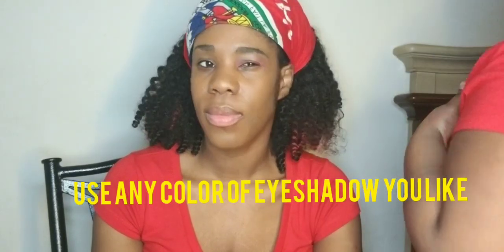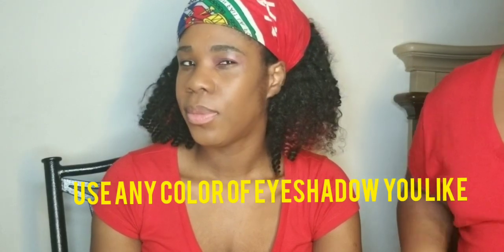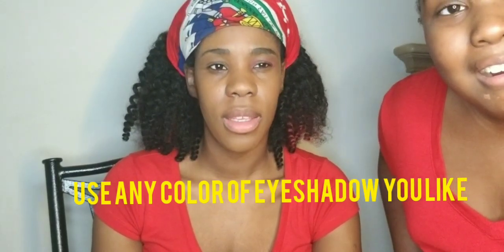Make it a little darker because I'm gonna be doing that. We're good. What's the matter? Never mind. No, nothing. Oh, if you guys wonder what this brush is, this is a shadow black brush.